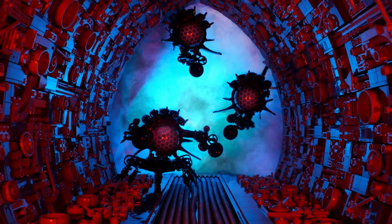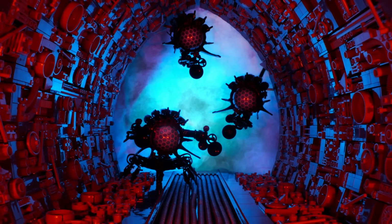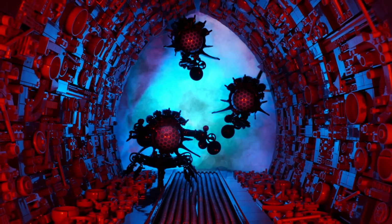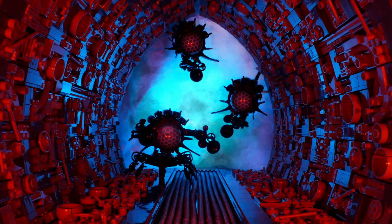This hallway or passageway really throws you off because of the curved walls and the bright red contrasting with the blue light in the background, and the dark, ominous, strangely shaped intruders certainly give you the impression that they're probably not here on a peacekeeping mission.